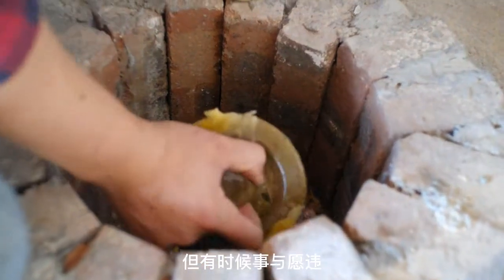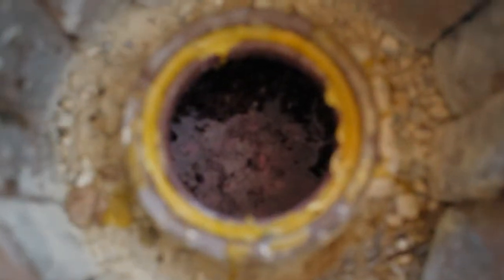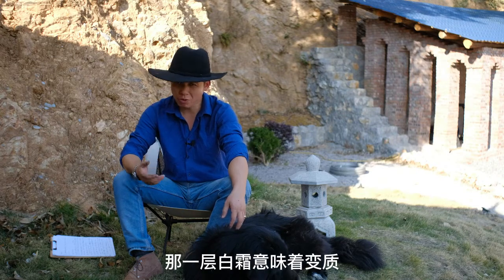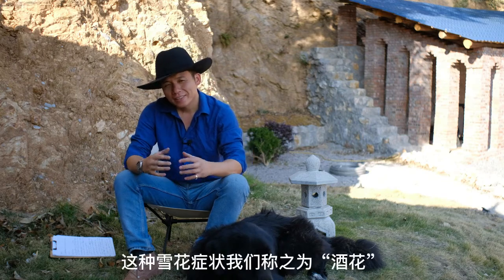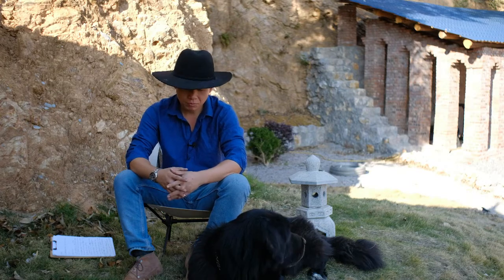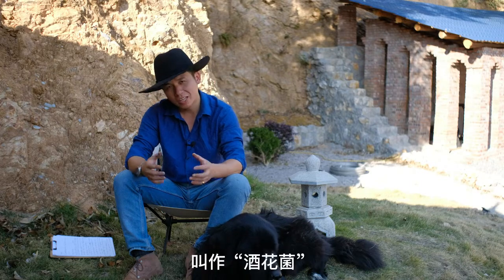But other times, things don't turn out as you wish. This film of frost on the surface means spoilage. That's the whole lot of the contents has gone ruined. The snowflakes symptom is what we call flowers of the wine, often caused by a particular type of wild yeast called the mycoderma.